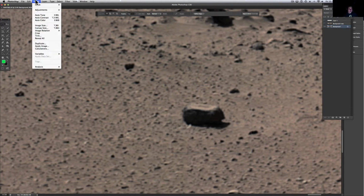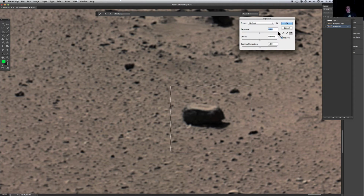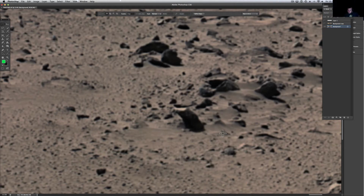Maybe I can pump it up just a little bit more. Let me see if I hit the exposure. I kind of want to see what this stuff here is. It kind of looks like it's got some stuff in it. Here and here, it's similar. It's at the top of it, but I will go on.